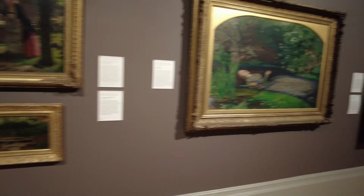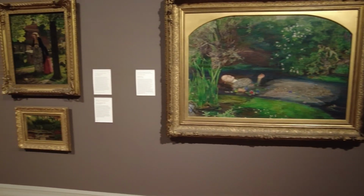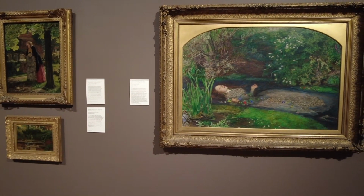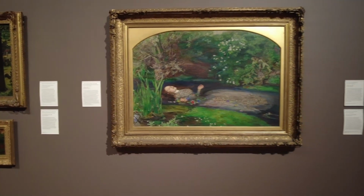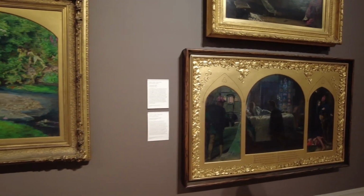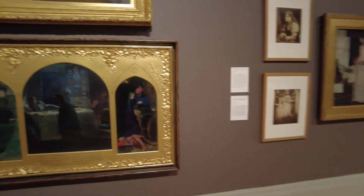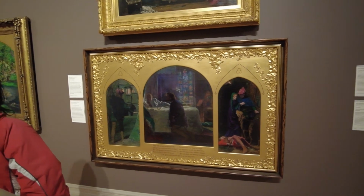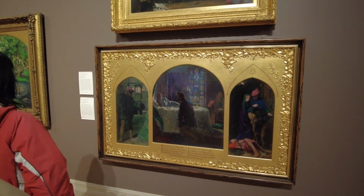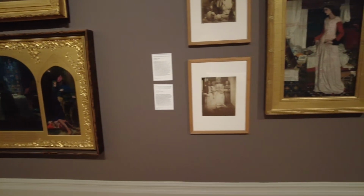And here is the Lady of Shalott. So if you've read the poem by Tennyson, this is very much inspired by that. And this is often the painting you see along with that poem when children read it in school. Beautiful triptych here. Several of these here are by Waterhouse. I won't claim he's one of the best known artists, but certainly Tate Britain has a good collection of his work.